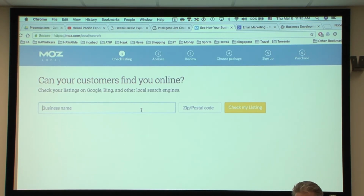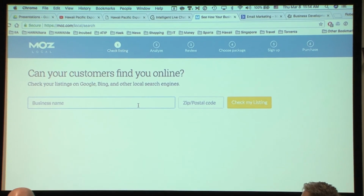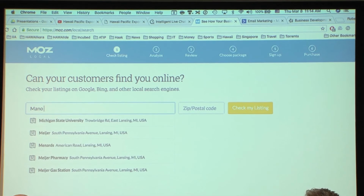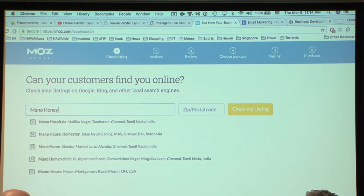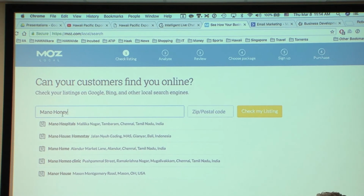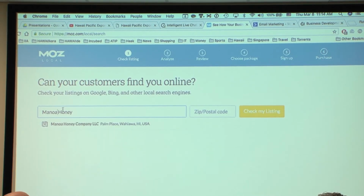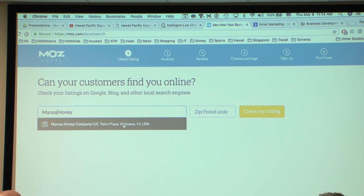Who wants to give it a shot? Anybody want to be a guinea pig? All we need is a business name and a zip code. Manoa Honey? And then we'll give it a shot. Yvonne next. Oh, sorry. I can't see what I'm typing. There you go. Is that you?